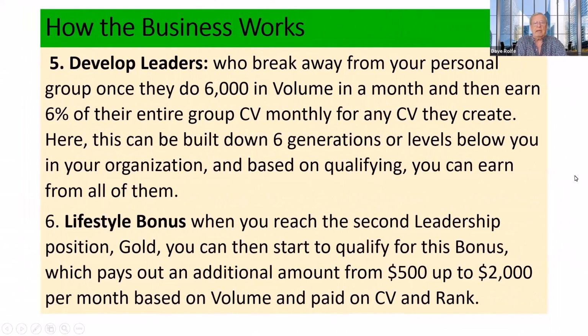The fifth way to make money in this business is to develop leaders. These are individuals that break away from your personal group once they've accumulated 6,000 points in volume in 1 month, and then you earn a 6% bonus on their entire group's CV every month for as long as they create that CV. Now, this can be built down six generations below you. I'll show you an example of this.